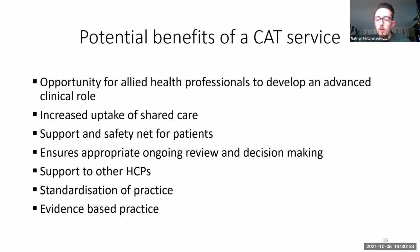So what are the benefits? All of the things we've just talked about are things that could be addressed by a CAT service. It's also an opportunity for allied health professionals to be involved. Our service here at the RUH Bath is currently pharmacist led, but previously we also had nurses involved, and that worked very well too. I believe Kieran Power's service in Swansea is also pharmacist led, but this is a service that could be adapted to suit local needs. Nurses are the other group that come to mind, but I'm sure there are other groups well placed to be involved. It helps if you have someone with an interest in this to take a lead on it.